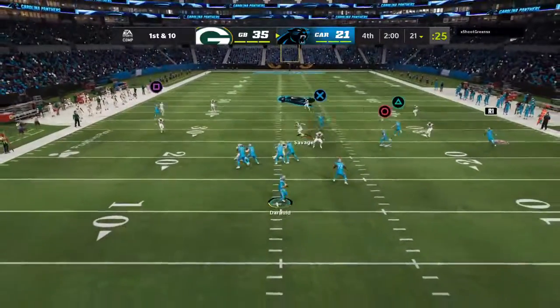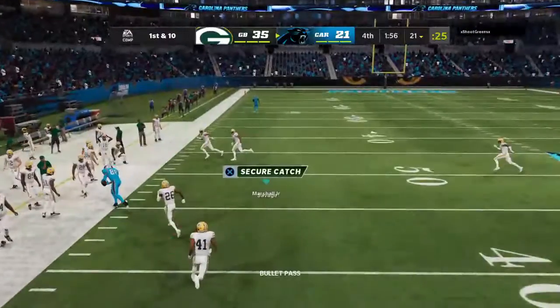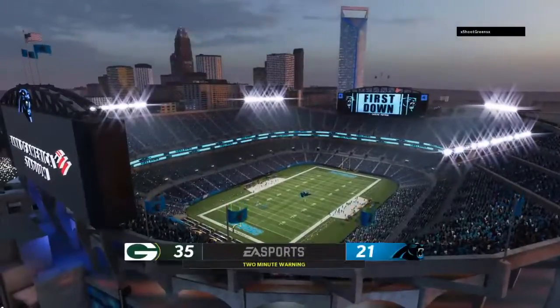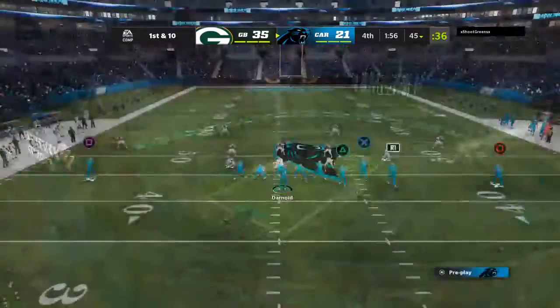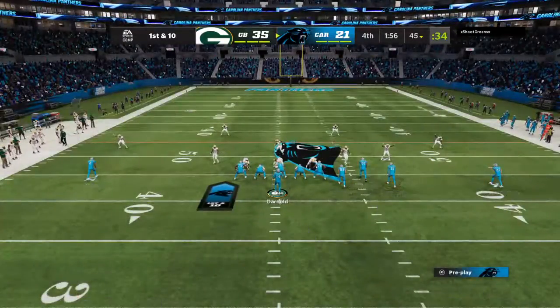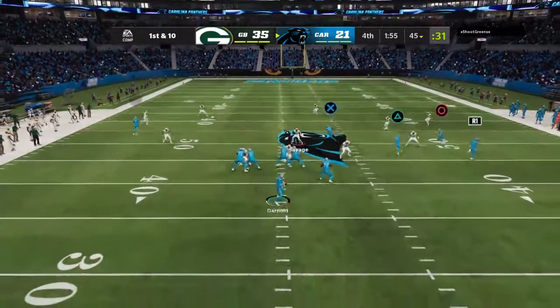Trying to shake off the interception from the last drive. He'll look to throw. Down under 2 minutes to go in this football game. And he's going to be out up around the 45-yard line. The big play to start him out has him at the 45 already. Now Darnold.